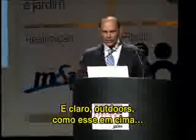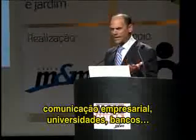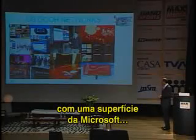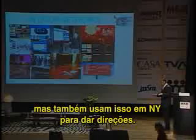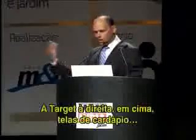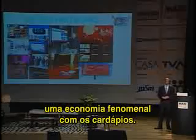And of course, billboards, like the one on the top, corporate communications, the university, banks, elevators. This one in the middle there with the Surface, that's Microsoft Surface. That's a project actually at a museum in Australia. But they also use this in New York to help get directions and things like that. Very, very interesting interactive signage. Target, up on the upper right there. Menu boards. Phenomenal savings around menu boards.